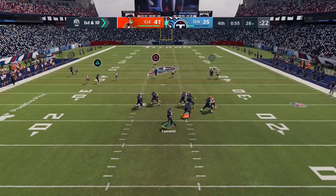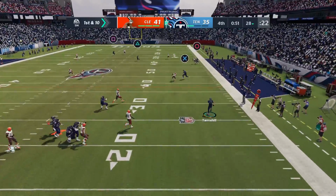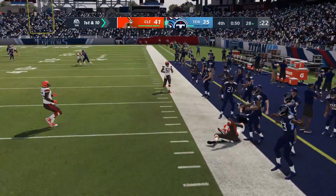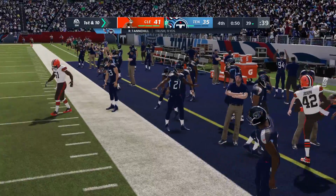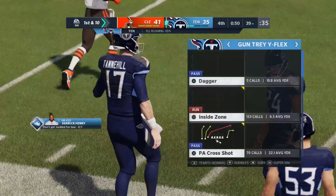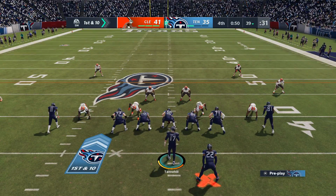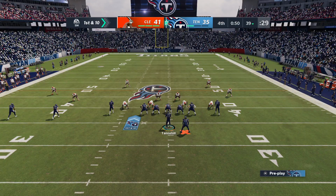Trying to shake off the interception. He'll look to throw. Flushed to his right. And he's going to keep it here. And he's got this almost to the 40 before going out. Nothing open downfield. He keeps it himself for 11 and a first down. First and 10 at the 39-yard line.